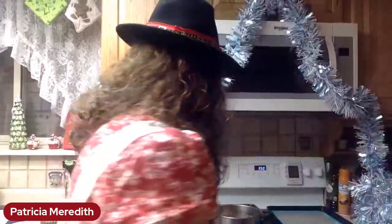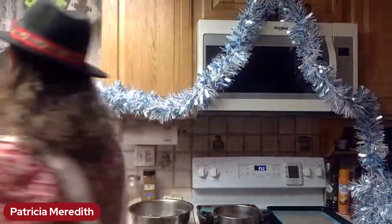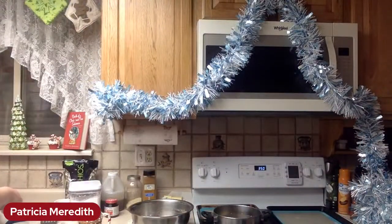So, all right, let's do the final step and bake some of these cookies. So, I dropped my recipe card, put that there. Okay, so always wash your hands before you do this.